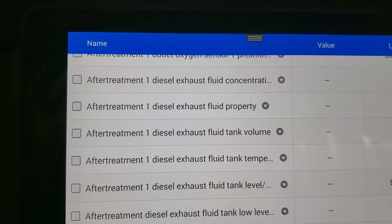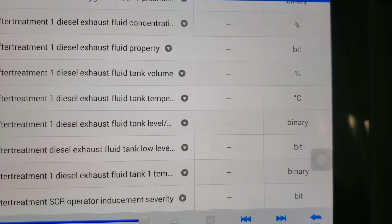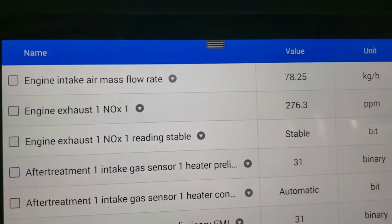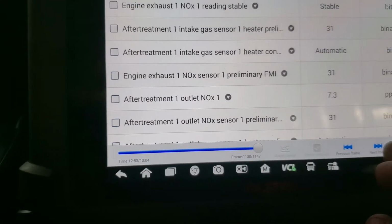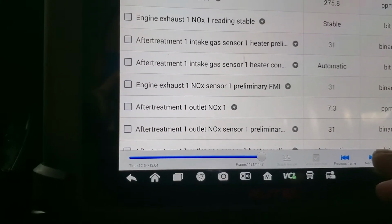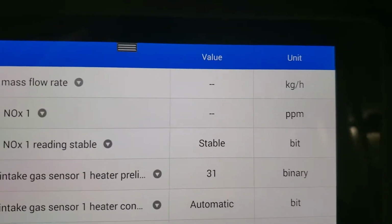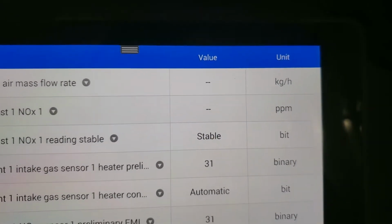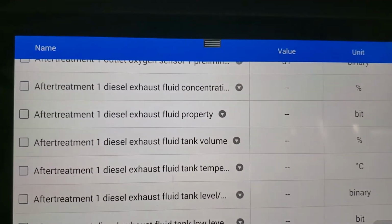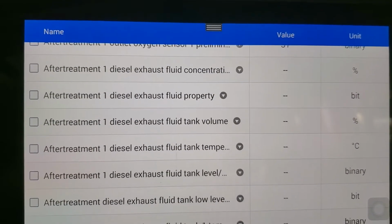diesel exhaust fluid concentration PIDs and property PIDs and tank volume, they all went blank. Okay? And then when I scrolled ahead one more time, let me go another frame. The next frame I went forward, my intake NOx PID went blank, and then also my DEF quality PIDs went blank. So fluid concentration, property, tank volume, tank temperature, all that stuff.